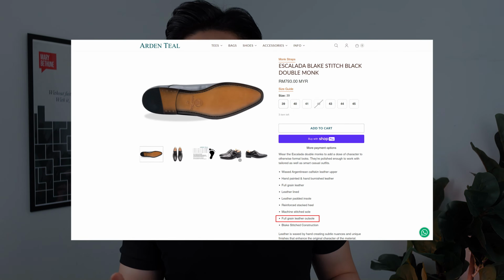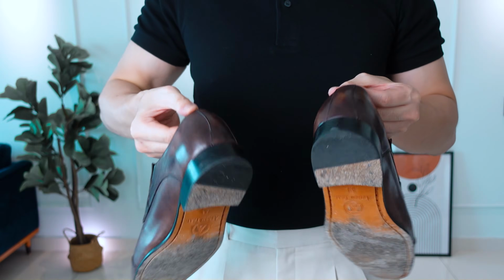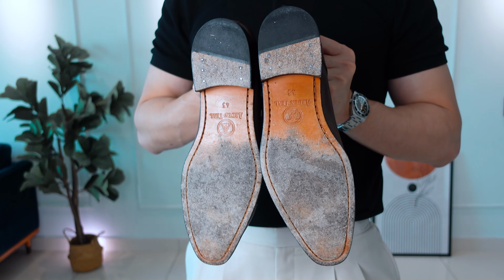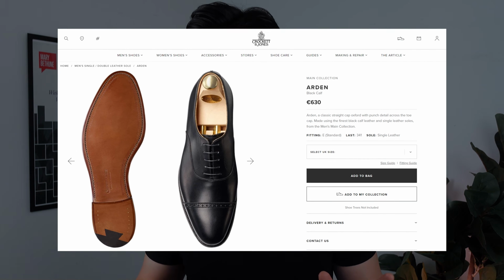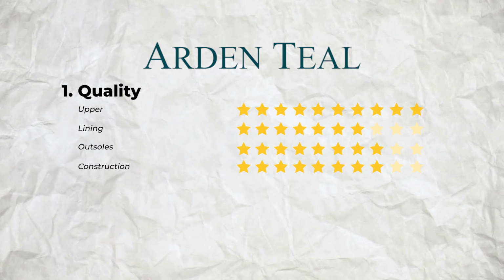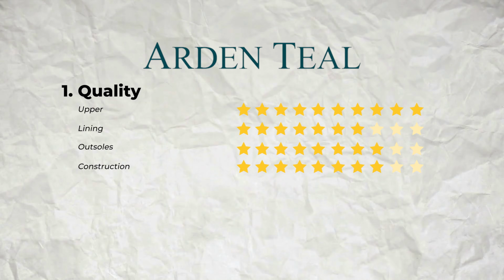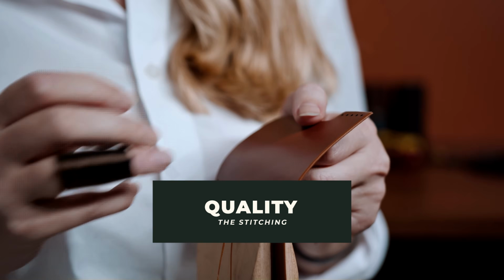Another plus point here, if you decide to opt for their Blake stitching construction collection, is their shoes will automatically come with full grain leather outsoles, which you'll typically only see for shoes at a much higher price point, so I would strongly recommend it. So all in all, I'll give their construction a solid 8 out of 10 for providing their consumers the option depending on budget preference.